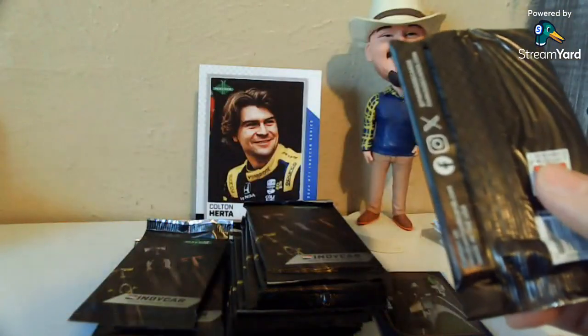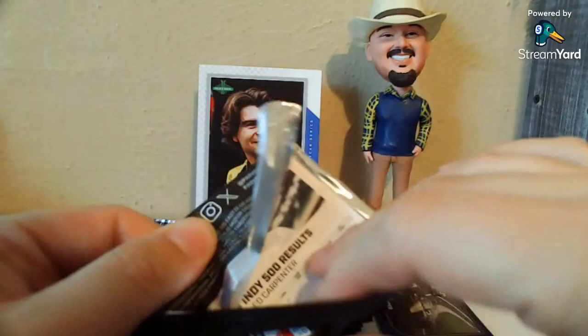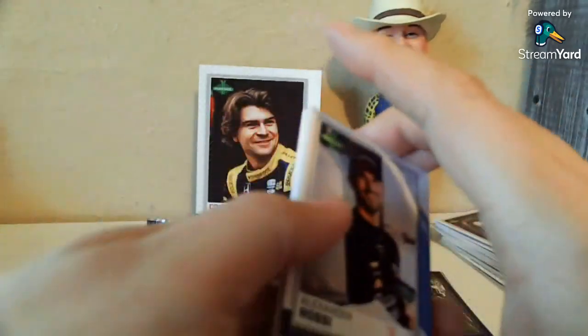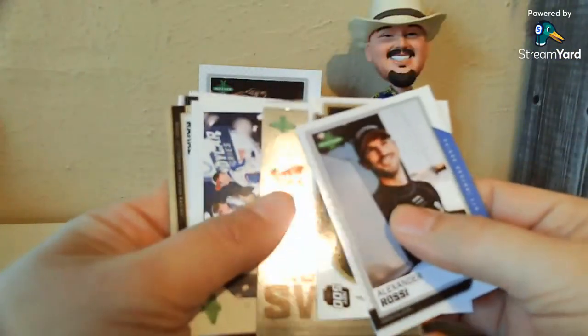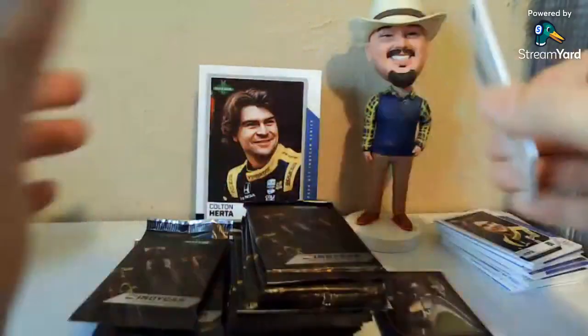Conor Daly's autographs, I don't remember if I mentioned this in any of the previous videos. He did some special inscriptions on there. There's one that says IndyCar Exchange in Indianapolis. If you pull it, he actually inscribed IndyCar Exchange on it, and they will buy that off of you for $1,000 if you pull it and decide you want to sell.